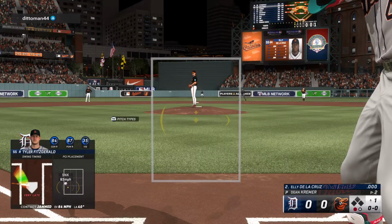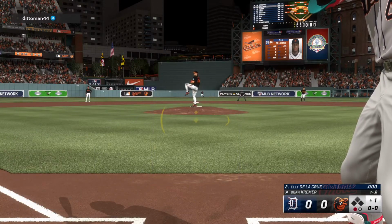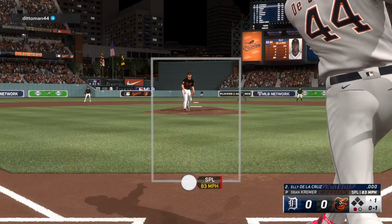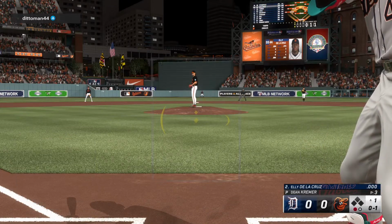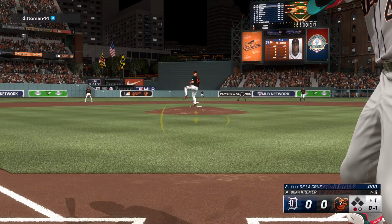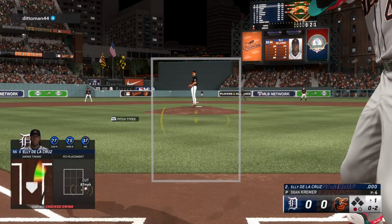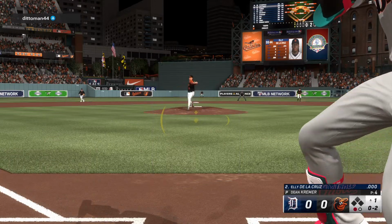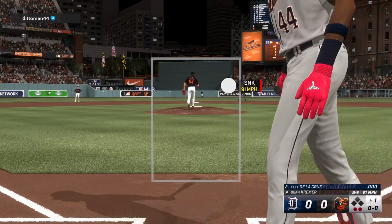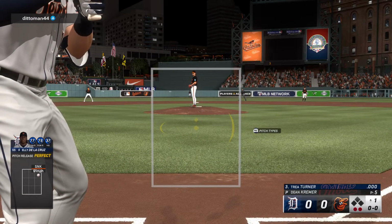Now it's going to be Elly De La Cruz. Got it started a little too early. Strike one. One out, bases empty. Check swing. Did he go? Yes, he did. Goes down looking for the strikeout. Called strike three and a fastball up in the zone.